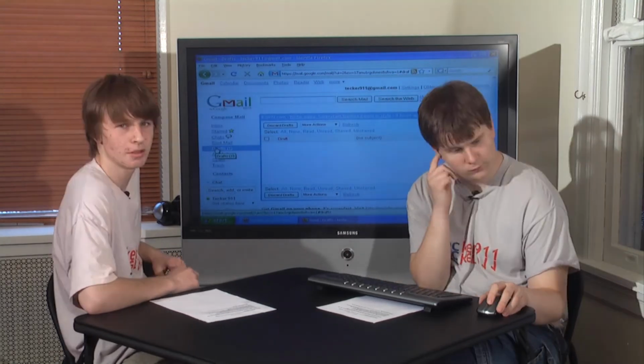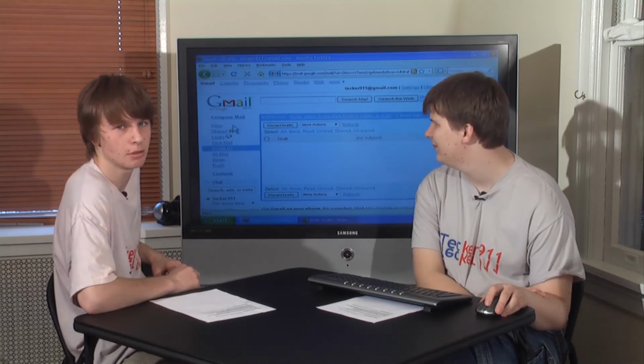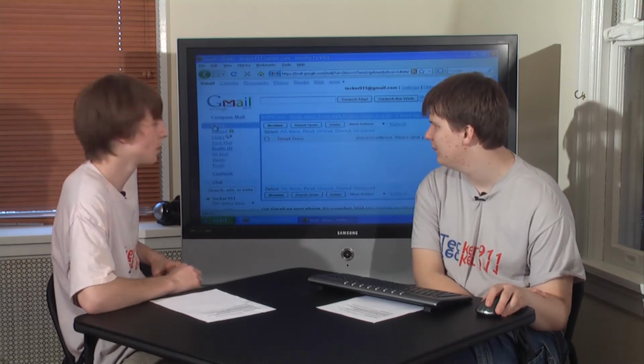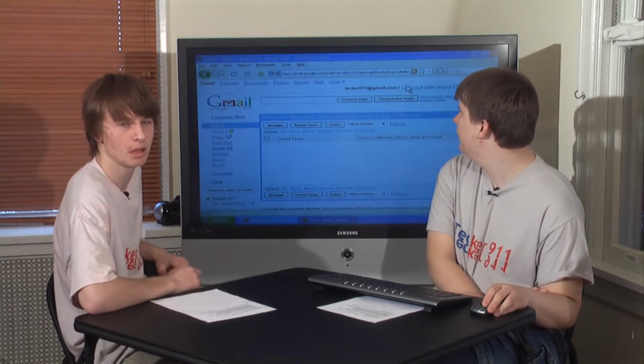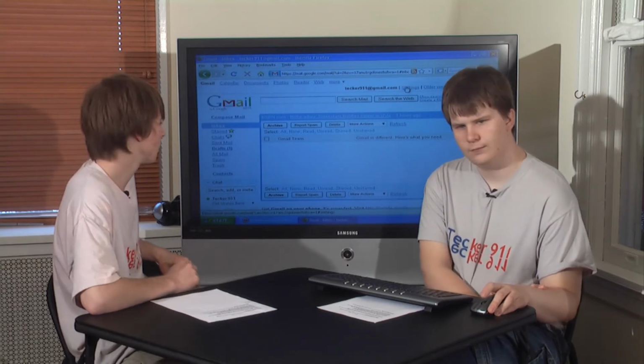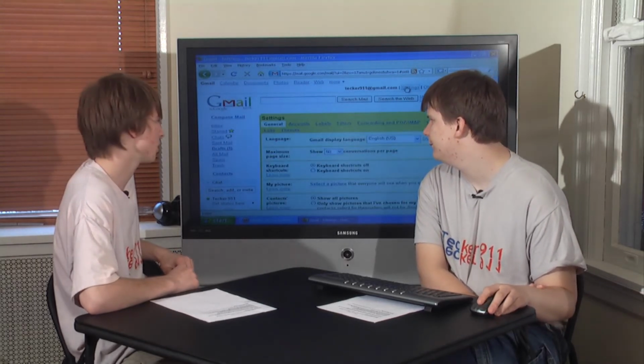Other things, as you're composing an email in Gmail, it will automatically save a draft in case you lose your internet or your computer crashes. And then you can go back in your drafts and pick up where you left off. But sometimes it doesn't save it as instantly as you type. So you're going to make sure you hit save.